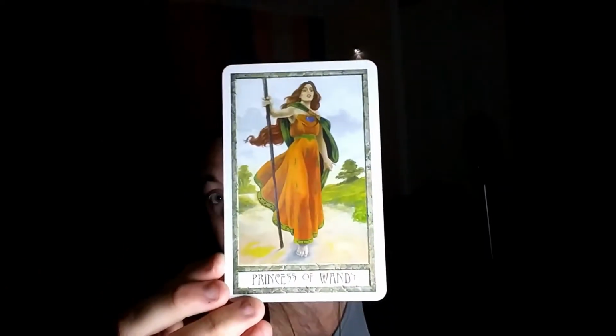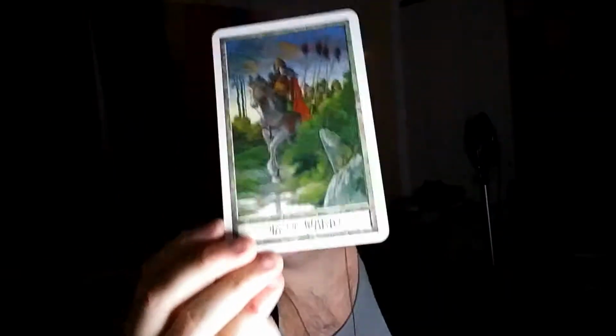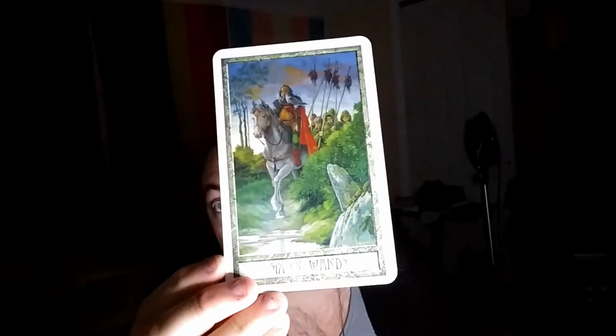Alright, so this is the Princess of Wands. The Six of Cups. And the Six of Wands. Alright. So that's just kind of a quick taste of those cards.